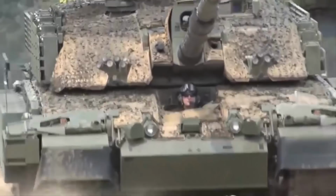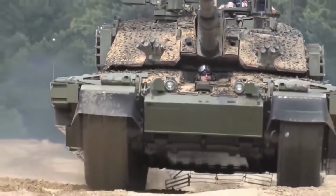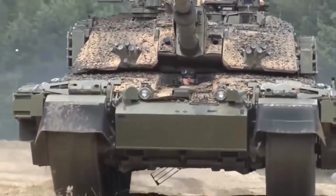Koala, what the hell have you been putting in my script? No, it's nothing. Challengers are great tanks, if you needed a 75-ton paperweight.